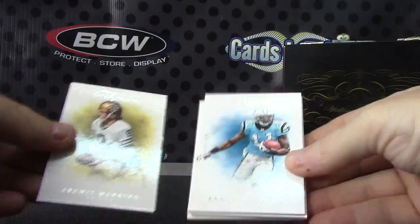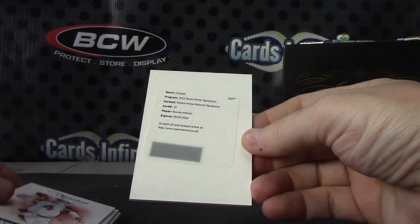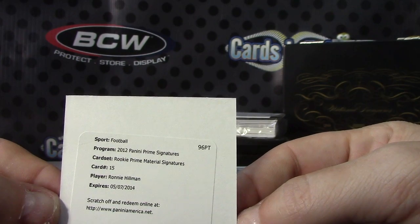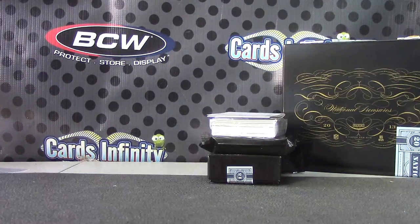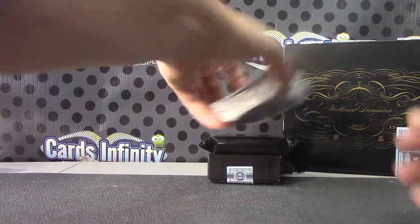And your last pack from your mini case, Archie Manning, Brandon LaFell, Kevin Cobb, and Ronnie. Patch autograph, pretty nice too. Rookie Prime Material signatures. Ronnie Hillman, having a pretty decent year. All right. Got a patch and a 1/1 in that little mini. Oh, the door just opened for no reason.